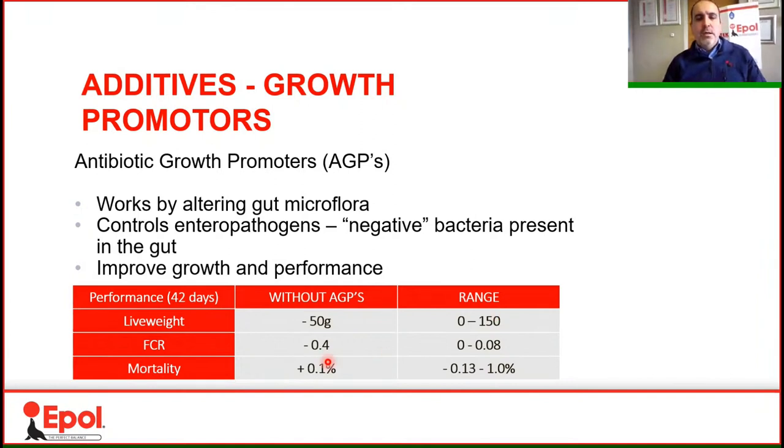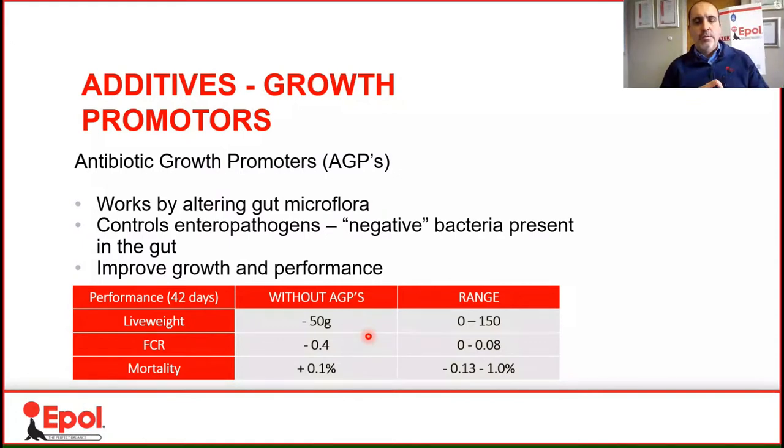You also lose out on feed conversion ratio. So in other words, if you don't use the AGPs, your bird will need more feed to put on the same amount of kilogram live weight. There's also a small impact on mortality, but I think it's negligible for the purpose of this discussion.